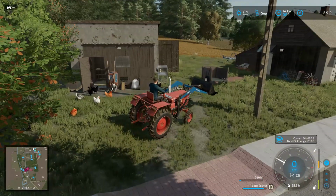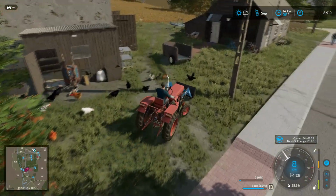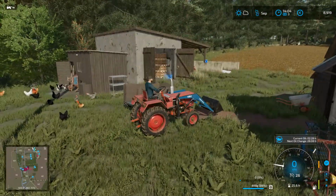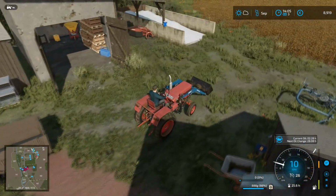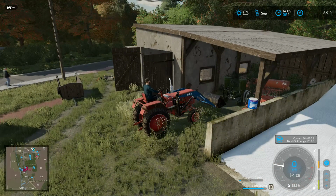Lovely. Okay, so now I need to figure out what I am going to do. Because we have this here... That one seems to have... yes. So yeah, we've got our field here. What I think I am going to do is just pop the front loader off here.